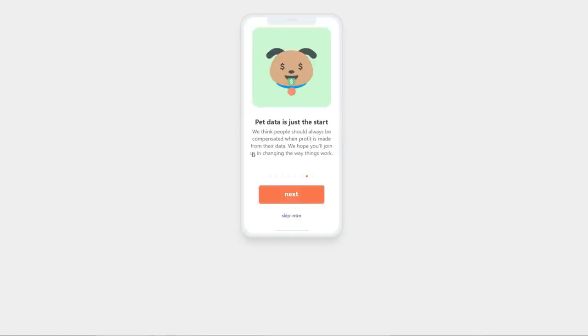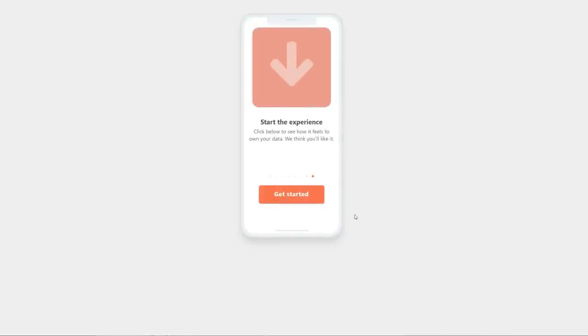Data is actually just the start. It is the tip of the iceberg, and they think that people should always be compensated when profit is made from their data. And they hope that you're going to join this ever-changing community of how things work in the world. They can start the experience right here.